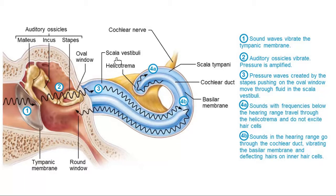So the first fluid-filled space that sound waves go into is something called the scala vestibuli. The scala vestibuli is this first fluid-filled tube on the top of the cochlea. Sound waves come into the scala vestibuli and they vibrate all the way down through it until they reach the place in the ear, the physical location in the ear where you would be able to hear them. When they get to the right place, those sound waves end up vibrating into this middle tube. This middle tube is called the cochlear duct. So the cochlear duct is the tube in the middle of the cochlea. This is where your neurons live that do the process of hearing.